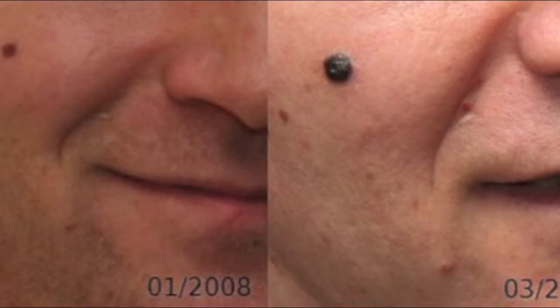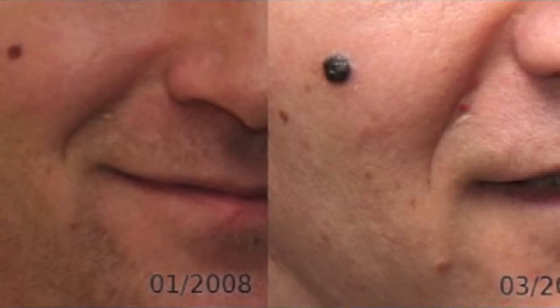What are some symptoms of melanoma? Well, here are some tips on what to look for when examining your skin. Take note of any new moles or growths and any existing growths that begin to grow or change significantly in any other way. Lesions that change, itch, bleed, or don't heal are also alarm signals.